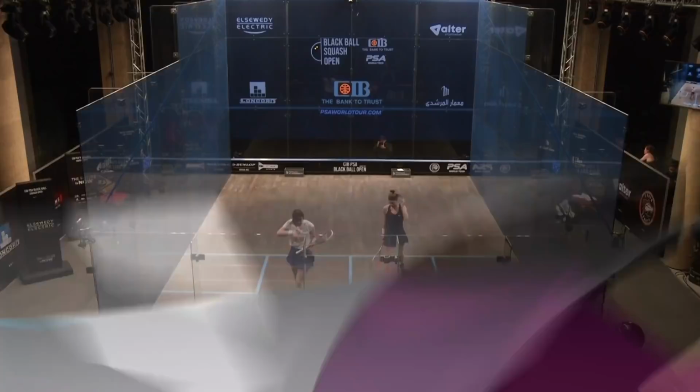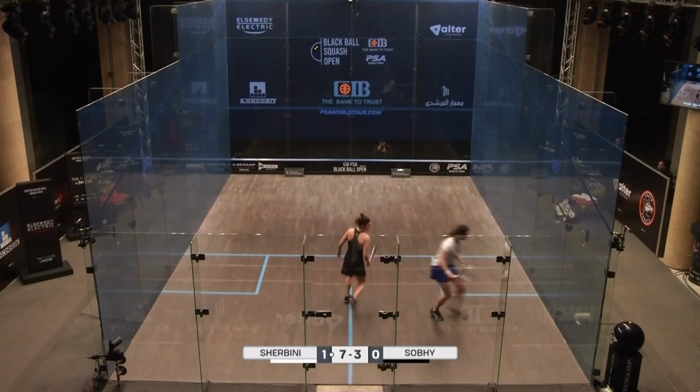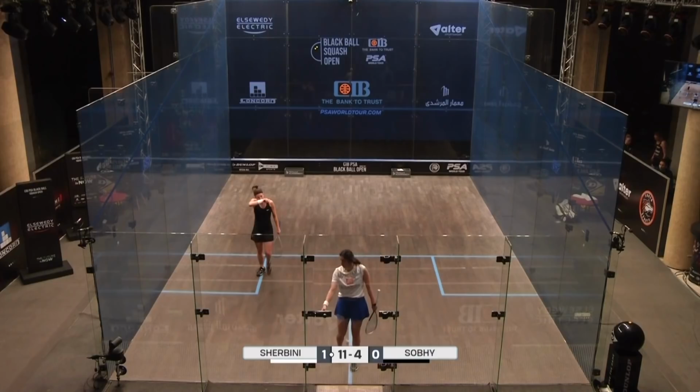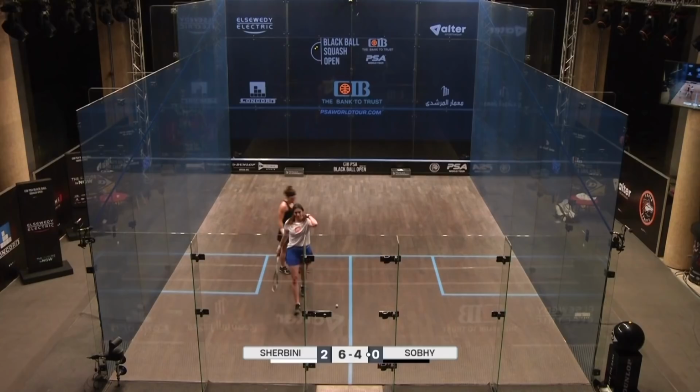Hand out, one love. It's a good area to attack, Sherbini, front right-hand corner. Take up the central position, away slightly from Sherbini. She looks really good out there. She's getting more and more confident in this match. Anything you can do? There you go. Game to Sherbini. Sherbini leads 2-0. Hand out 4-6.